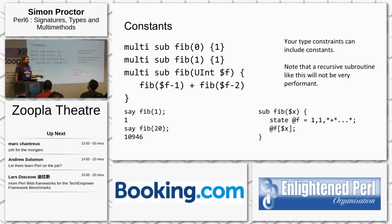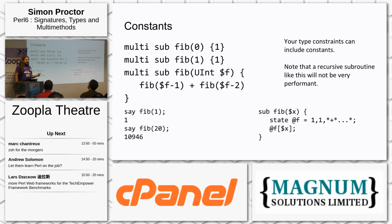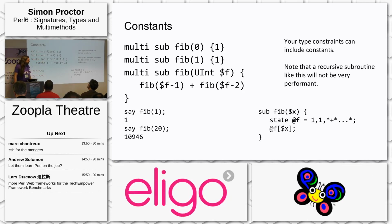One of the fun things with multi is that it allows you to put constants in. I don't know if anybody was at the talk just now about building a web app with Cro. One of the things Cro uses quite a lot is that the paths in Cro are signatures, and when you have a constant in the URL, it's just a constant, because that's how the matching works with a multi. So in this case, the Fibonacci sequence, recursive. Don't do this because it's really slow. There is a way you can make it a bit faster by adding caching, but the fastest way to do it is actually just the Fibonacci sequence using stars. You see, stars, gotta love them.